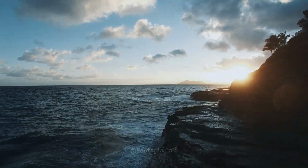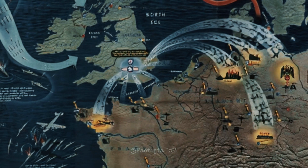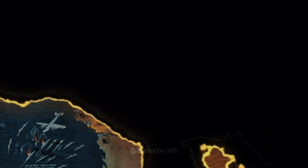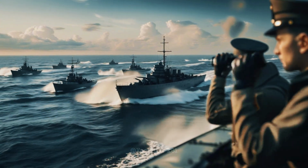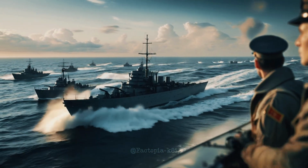On one side were the Allies, Britain, Canada, and later the United States, working tirelessly to protect their convoys. On the other was Germany's Kriegsmarine, led by its deadly U-boats, aiming to starve Britain into submission.